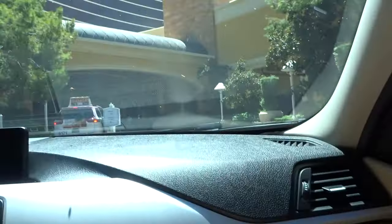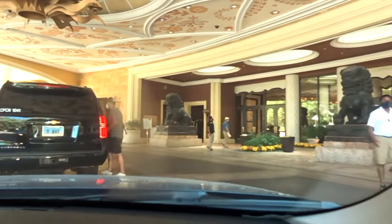All right guys, so we are arriving at the Wynn. Look at this beautiful entrance. Okay, there we go. Oh, this is valet only, guys.